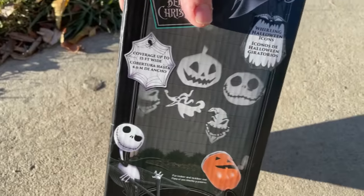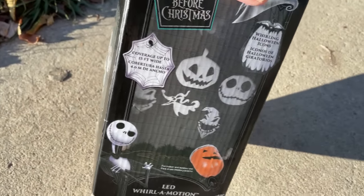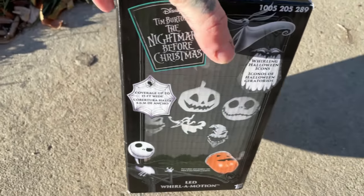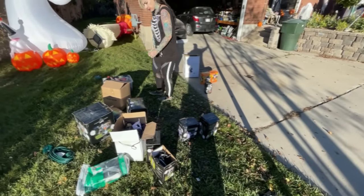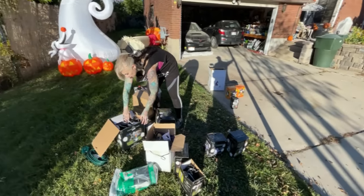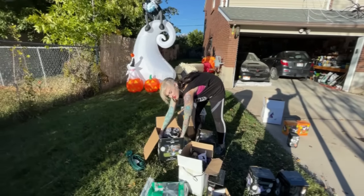I do have this projection light. I'm not sure where we're going to be able to use that this year or if we can. We'll find out. I'm not sure how far back I should put these guys, but there are a lot of them, huh? Yeah. Probably run out of cords before you run out of inflatables.